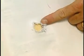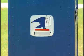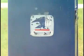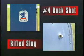Even the powerful slug does not defeat all soft body armor. Steel plate is another resistant material. Here you see the effects of number 4 buckshot on the left and a rifled slug on the right. Notice the difference.